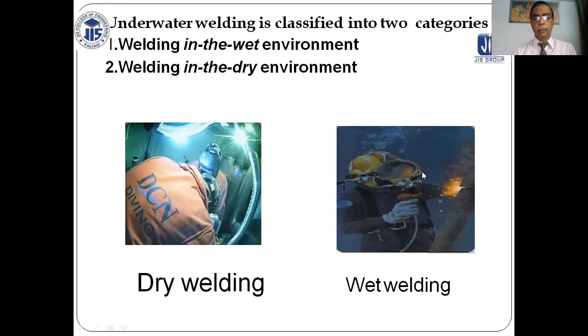You can see this is underwater welding. This welder is given enough training for doing underwater welding. There are several schools out there giving training. This is dry welding as usual, in a dry field.